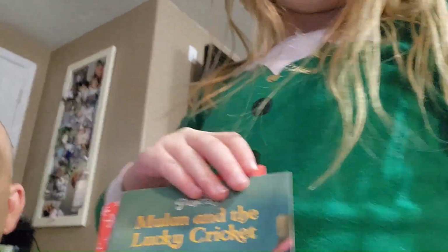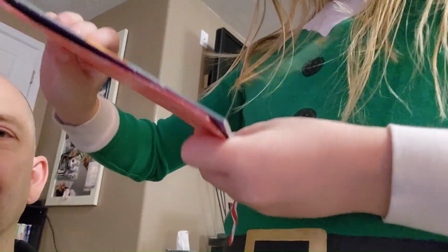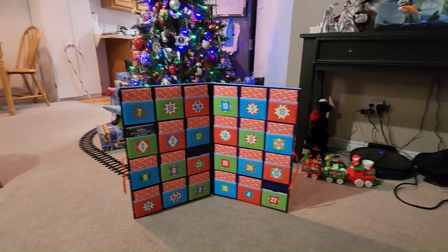So remember when you show it this way, it all comes backwards. See how the letters are all backwards? You gotta show it in front of it. Yeah, you gotta do this way. Watch. Now. Oh, so Mulan and the Lucky Cricket. That's only if the words are upside down. But no worries. They're just upside down.